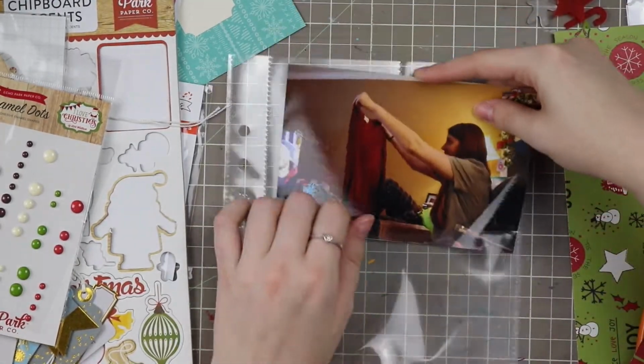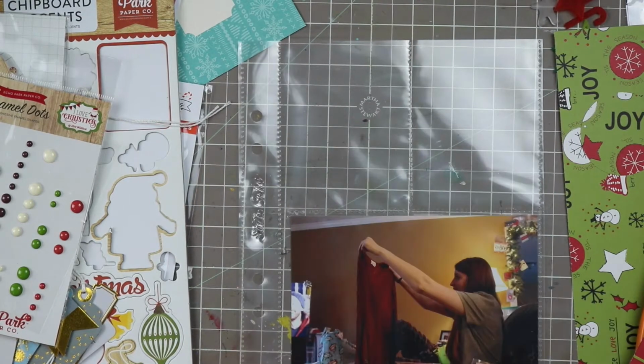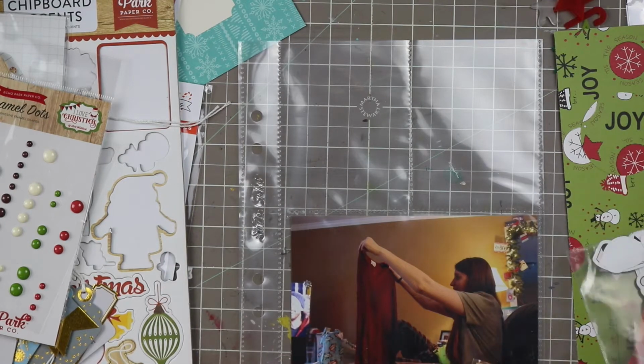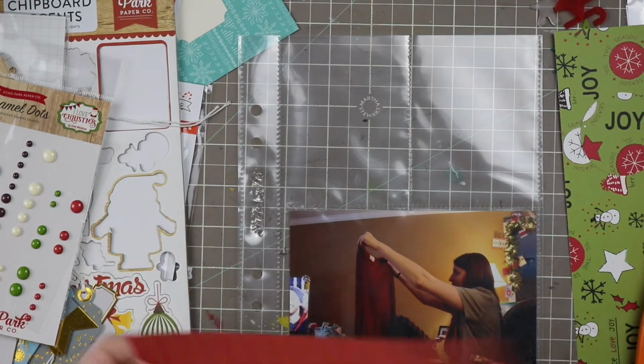So today I'm doing a 1 photo 2 filler card page layout. And I decided that I should try to do some focuses on some of these projects. And today's focus is actually chipboard. So I'm using a ton of chipboard as the main elements for decorating and embellishing my layout.